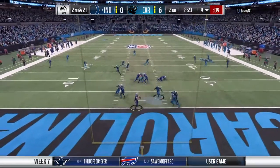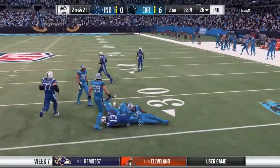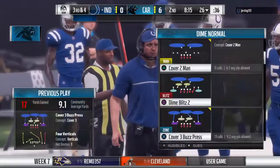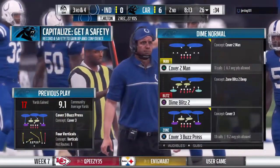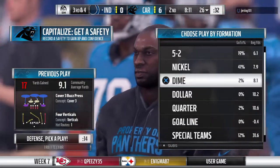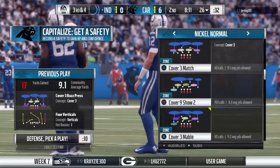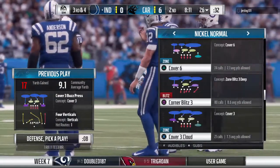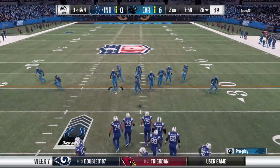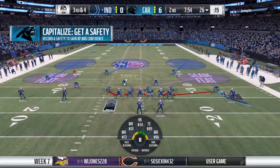Here's Luck now on second down. Over the middle here, it's Hilton. And he's able to get up here to the 26. That one good for 17 as they're set up better now for third down. And the Panthers bring in their nickel set as they try to defend here on third down. 5 defensive backs.